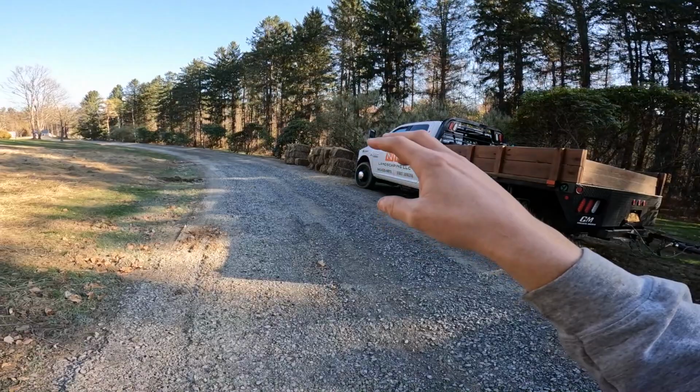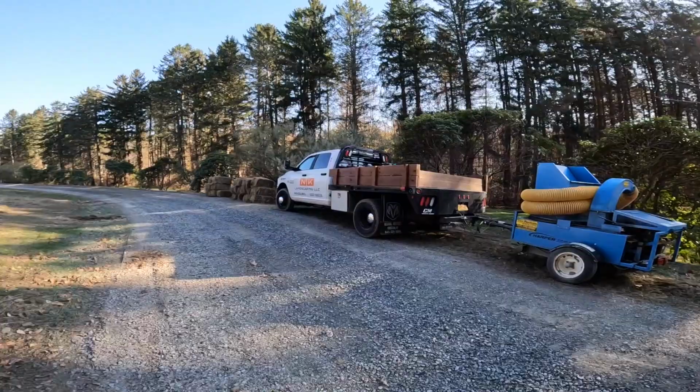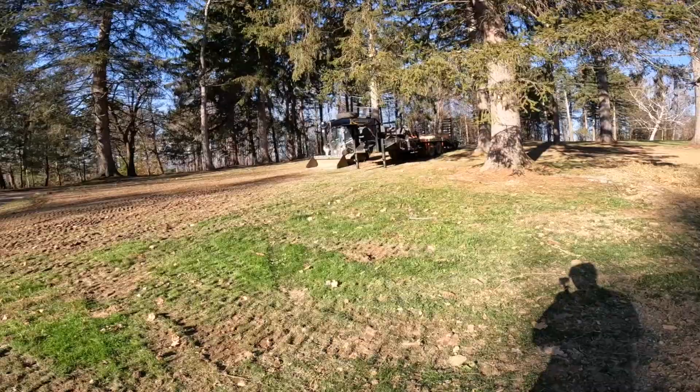So we got 22 bales left. We'll see if that's enough to do it. We're actually gonna do a test shot down here, see how it works. And then once we know what we're doing, we're gonna start all the way in the back and work our way forward. So I'm gonna go over to the four wheeler here, get that thing warmed up, ready to tow that machine around.